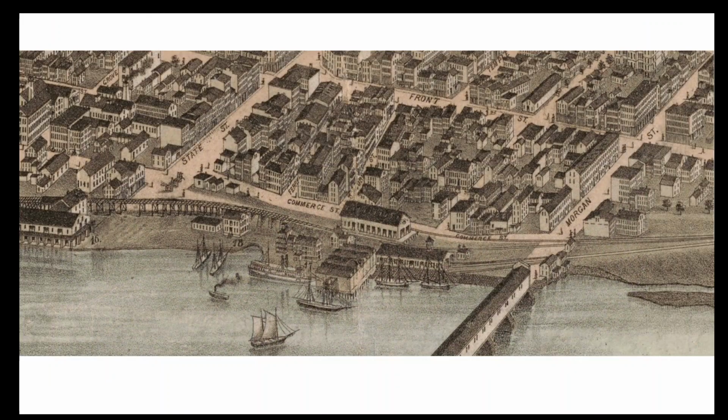This is a view of Hartford's old East Side from the bird's eye view of the city published in 1877. The view looks towards the west, so the Connecticut River on the east is at the bottom of the image. It shows the old wooden bridge that would burn down in 1895. The bridge led to Morgan Street, which ran westwards up to Main Street.